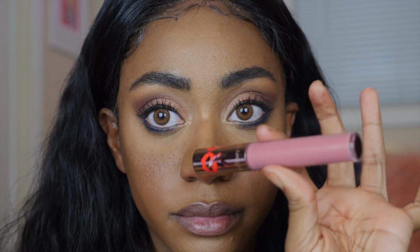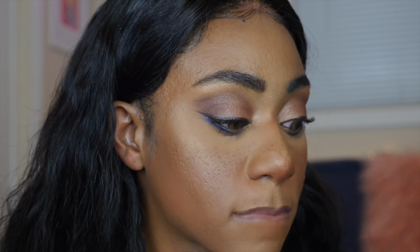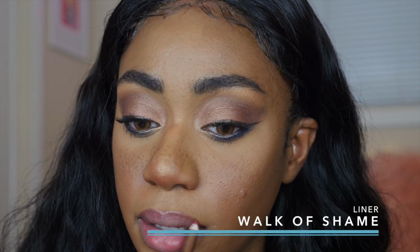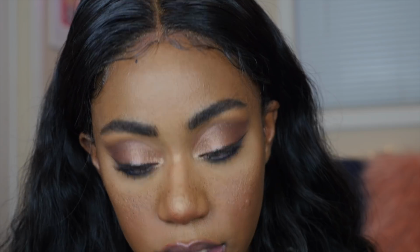Okay, so next color is in Berry Nude. And this next color is going to be in Studio 64. I'm probably gonna end up using my Charlotte Tilbury liner, and this one is in Walk of Shame. Okay, and this one I probably don't really need a liner, but this is in Video Vixen. And my most favorite shade that I have is going to be Dirty Dancer.